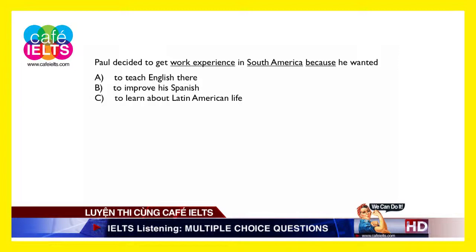And then in each choice, let's just look at 1 or 2 or 3 most important words in each choice. So in choice A, teach English. In choice B, something about Spanish. And in choice C, something about Latin American life. So now when we listen, we can just focus on those words that we've underlined. Work experience South America because A, teach English, B, Spanish, C, Latin American life.